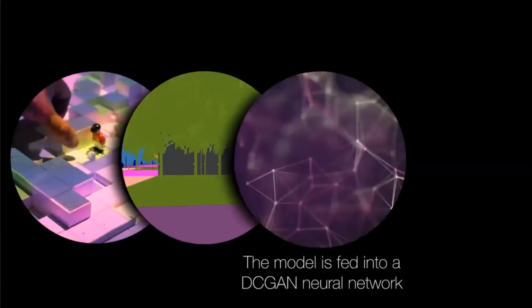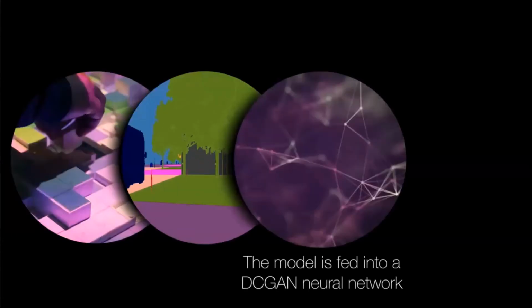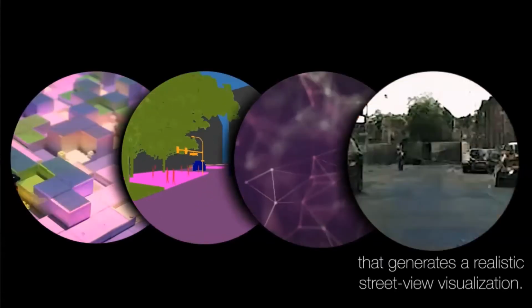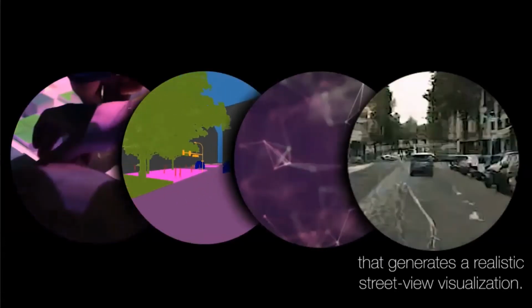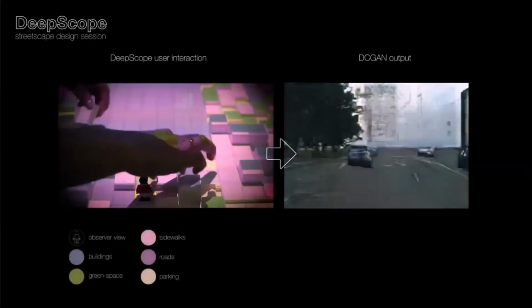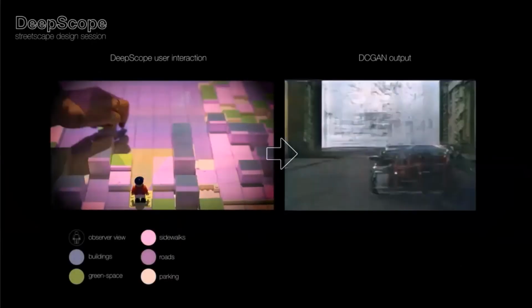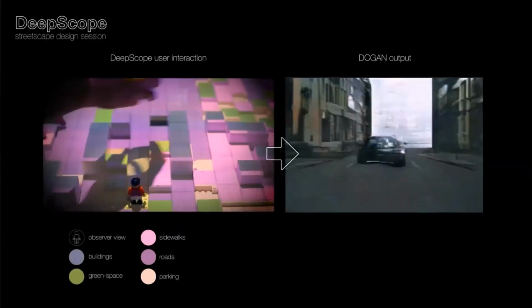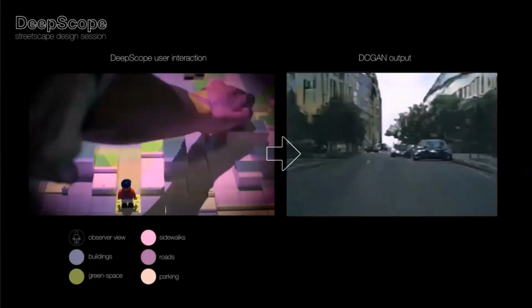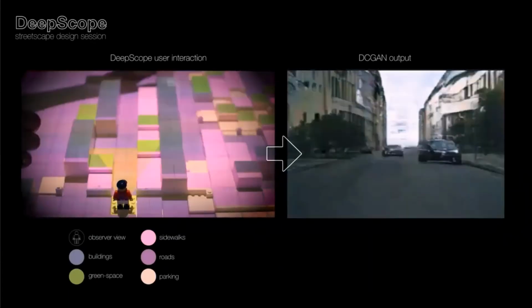cityscope that this time would allow users to just play with land uses and have the system produce a real-time visualization of how the street might look. And more concretely, this would be a design session. You can see the users here just playing with very crude land uses. But at the same time, the model is trying to predict how that street view might look, considering an agglomeration of those different land uses.